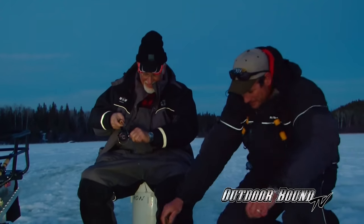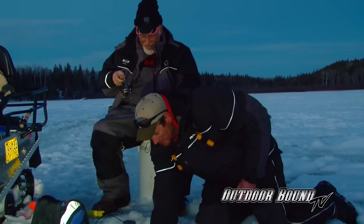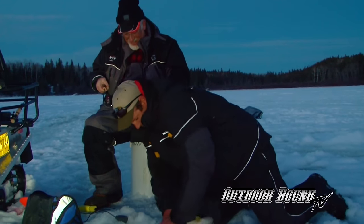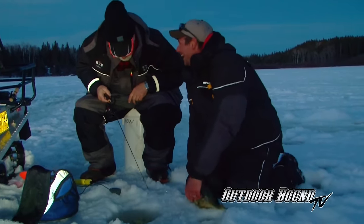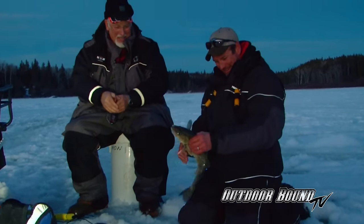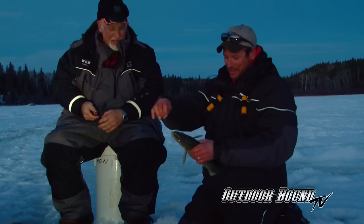Another 20 pounder. Look at you, got him wedged in the whole side. I said he's stuck. Sure, you just want me to get him out of there. You just want me to get my hands cold. Good job. Well, look at you, didn't even have him hooked. Hey. You snared him. I got him.